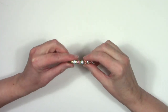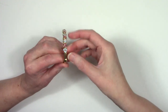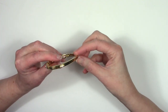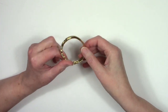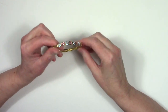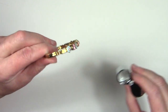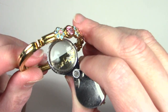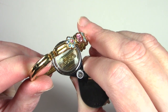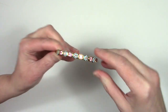We got a clamper bracelet. Is it clamper or a... We'd like to find this. It's Swarovski. Yay! Isn't that pretty?